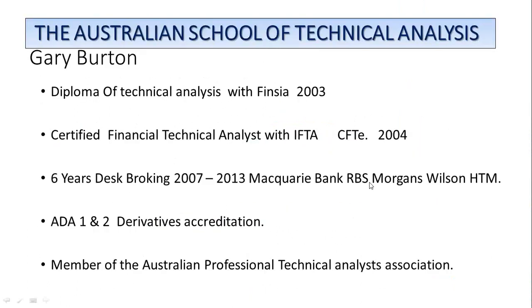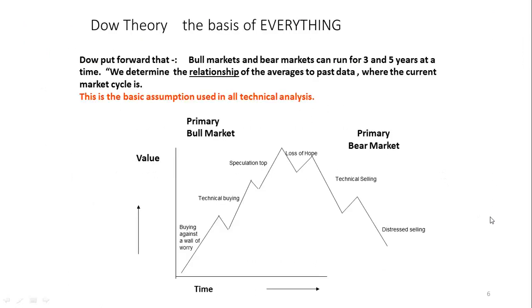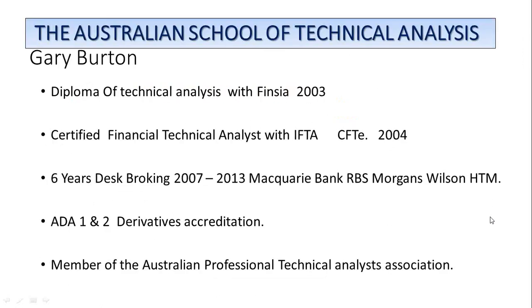I hold the Australian Diploma in Technical Analysis through FINSA. I'm certified with the International Federation, IFTA, and hold the CFTe accreditation. I've spent 6 years on the desk with Macquarie and RBS and Wilson, among a couple of others. I hold AEDA 1 and 2 in derivatives accreditation, and I'm also a member of the Australian Professional Technical Analysts Association.